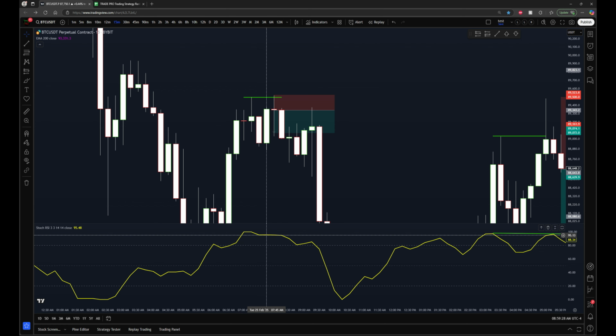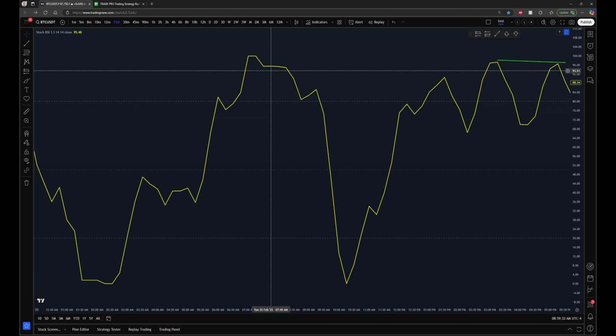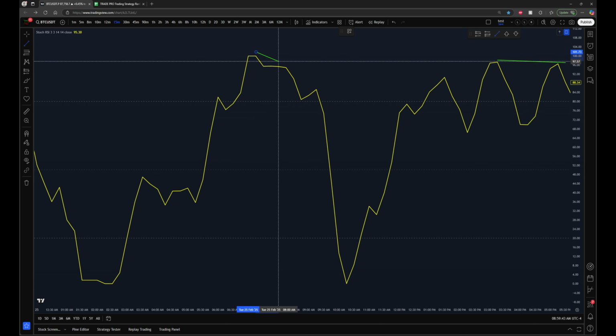So here we pivot to the upside right here. It's hard to see, but we do pivot up. Look in the top left. You can see it goes 95.4 to 95.48. And then we pivot right back down on the next pivot down. So you can see our divergence right there.